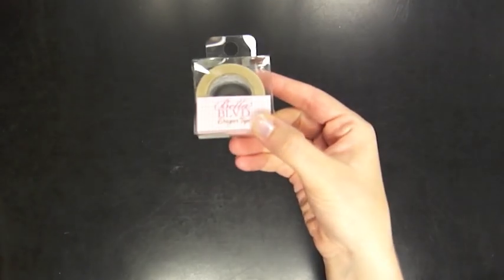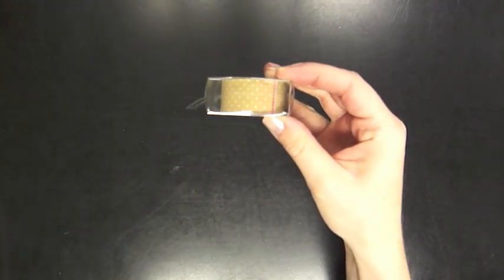Bella Boulevard has a wide range of embellishments, including washi tapes. Here's just one of the washi tapes that coordinates in a warm acorn brown.